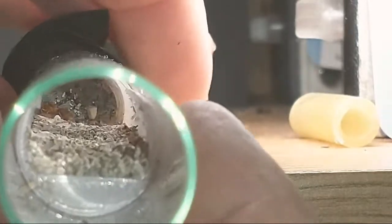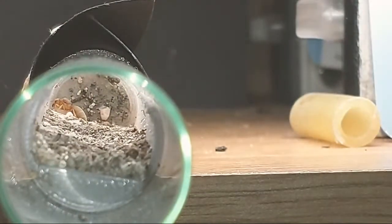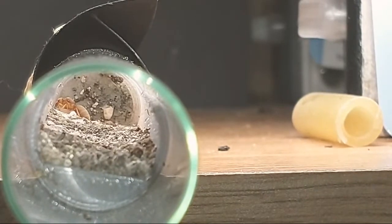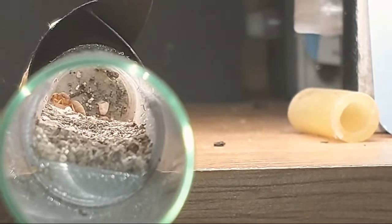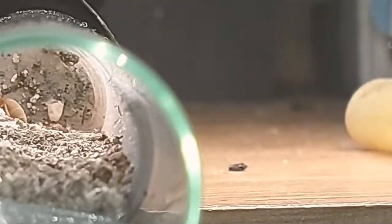Oh, I don't know how she's doing. She's alive in there. This queen I've had since last year. I think I got her last September during a mating flight, and she's just not growing. Looks like she gets eggs, and then she either eats them or they don't develop.